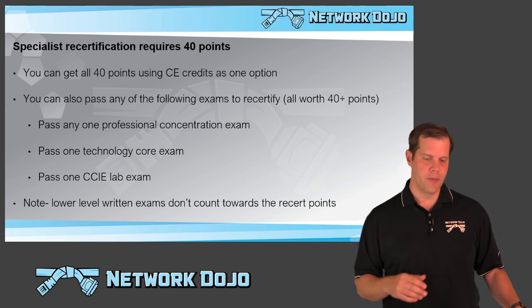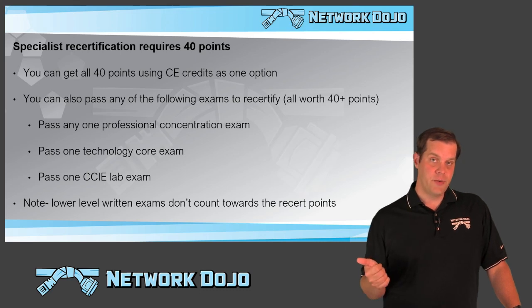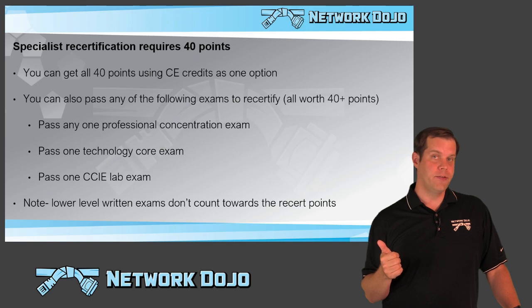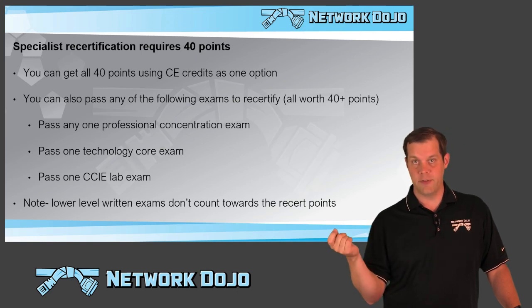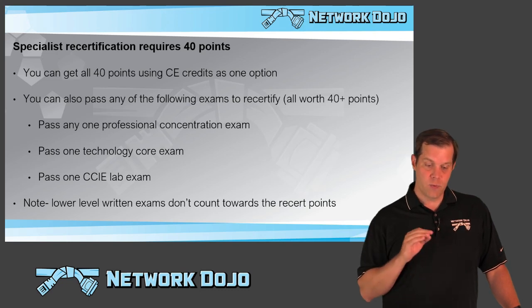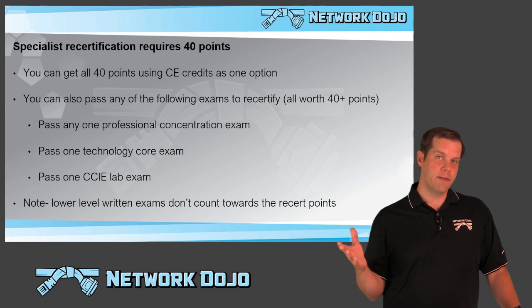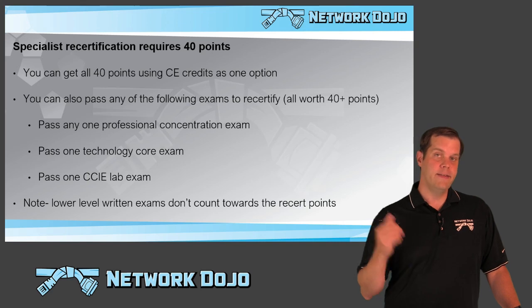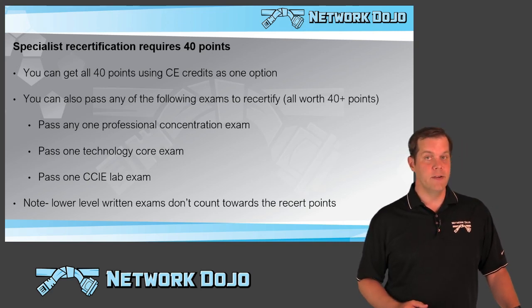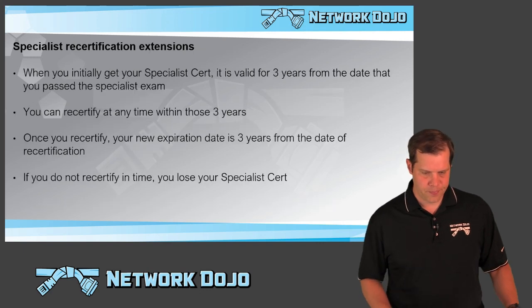That doesn't count. So 40 continuing education credits, or pass any one professional concentration exam, which was an exam that would give you a specialist certification. Any of them, doesn't have to be the same one. Pass one technology core exam of any track, doesn't matter which one. Or pass any CCIE lab exam. Any one of those three things would also recertify your specialist certification.